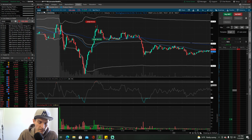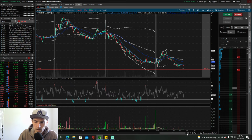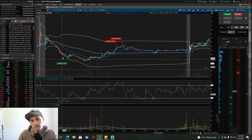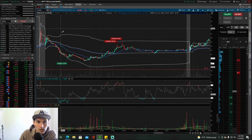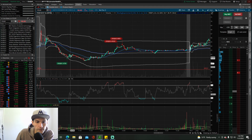One last example of this: a few days ago we traded Shift 4 payments. This is going to be super helpful for you guys, so try to catch this. All right, so Shift 4 payments opened up. This is on the 29th. We took this trade. This was a $1,000 trade, 500 shares at 61.47.